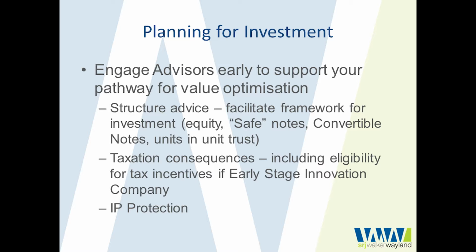It's also important to consider the eligibility criteria for tax incentives if you can be classified as an early stage innovation company. Additionally, you need to ensure that you have your intellectual property protected, and that means accessing IP advice early to ensure that you are safe and protected before you go any further in terms of your public investment requirements.